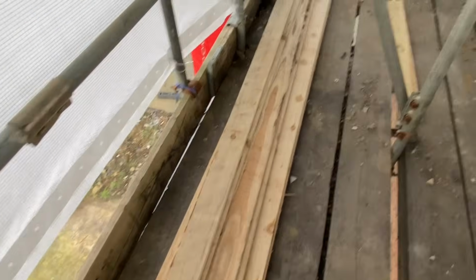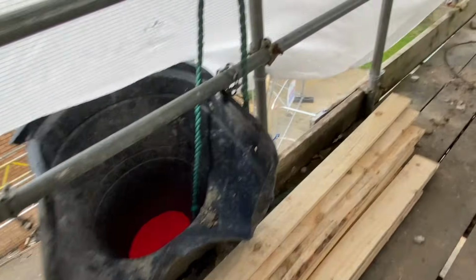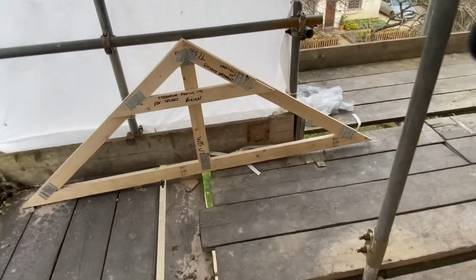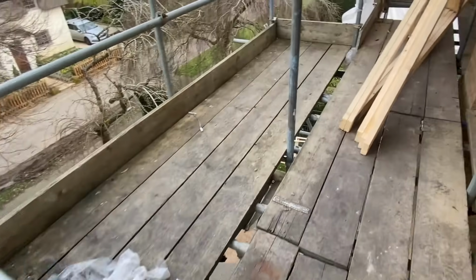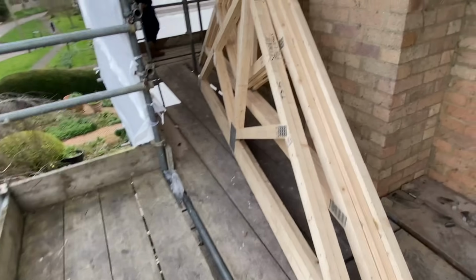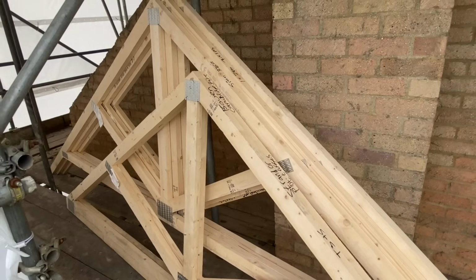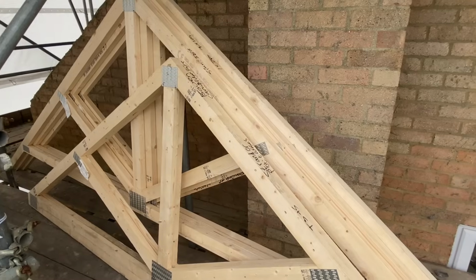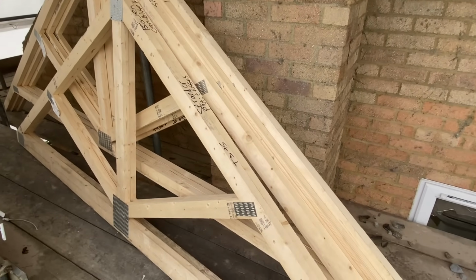Got some materials on the site. This is diagonal longitudinal bracing for the trusses. And then here, some of the trusses are on site. These are for the smaller trusses going over the side extension. And the main trusses are downstairs, so we'll just go and see what materials are downstairs.